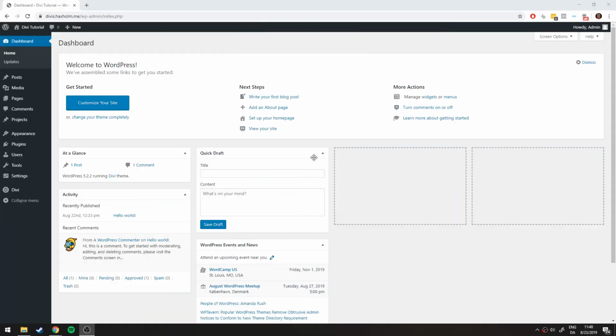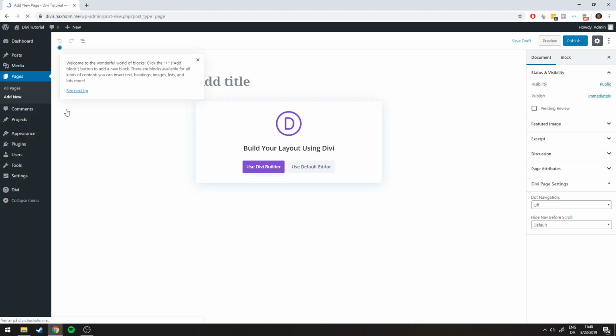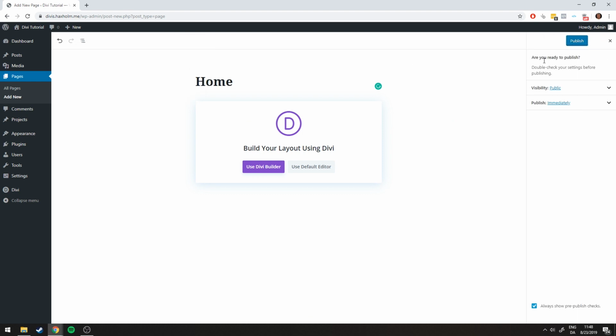The very first thing we want to do is create a few pages so we have something to work with. Now on the WordPress dashboard, you will see a left menu here, and under pages, we have the option to go to add new. Now here we come up with the title. Let's make the home page. We click publish.